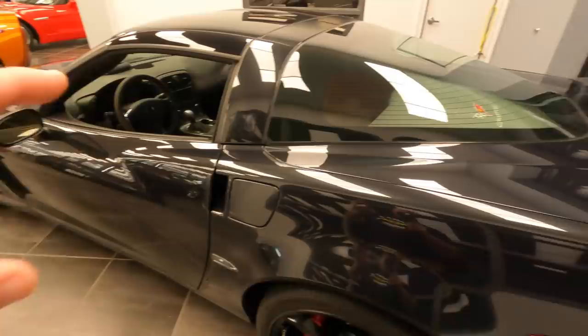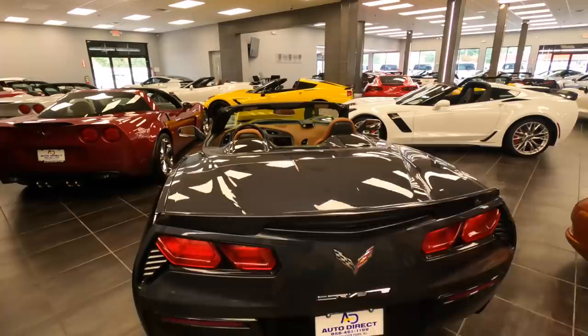There was a ZR1 version of this car up at the Allentown area Corvette Club car show, the Corvette show that I covered last week. So check out that video if you want.